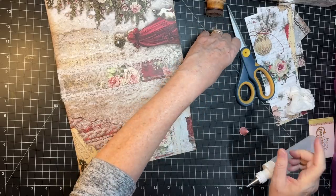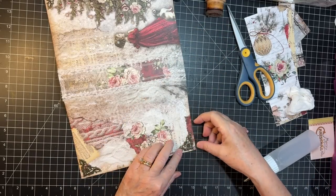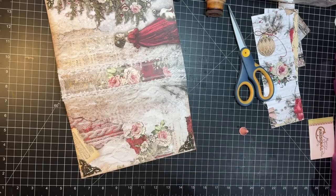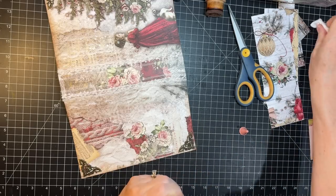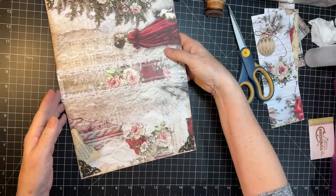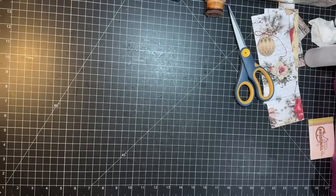Okay. There we go. Just like that, we've got corners. Oh, that was much less painful, wasn't it? I did want to show you one more thing. So I'm going to set this over to dry again.